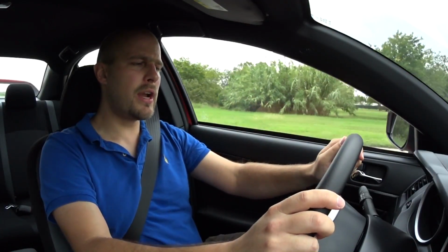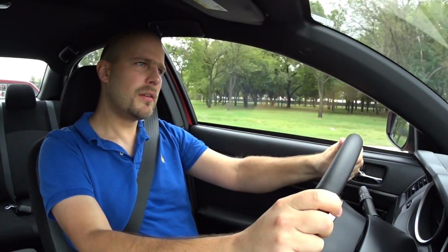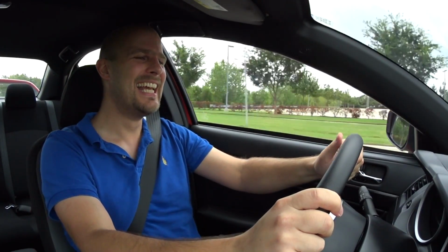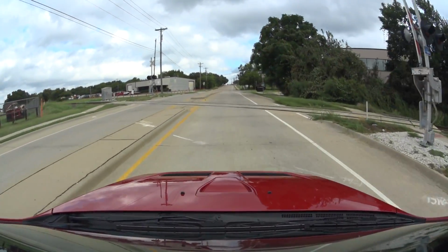Right now I'm sitting in third gear, 3,000 RPM, and I'm putting my foot in it. There it is. This thing is crazy. Oh man, so much fun. Now here is a railroad track, so I'm going to slow down a fair bit. Yeah, pretty harsh.